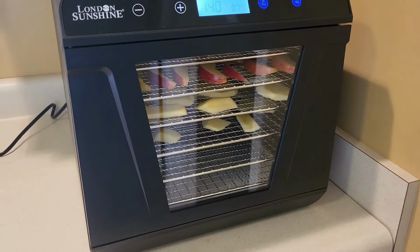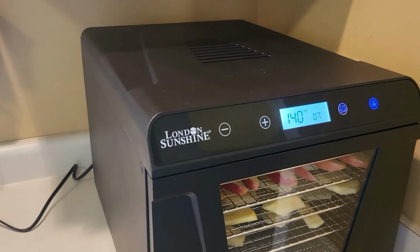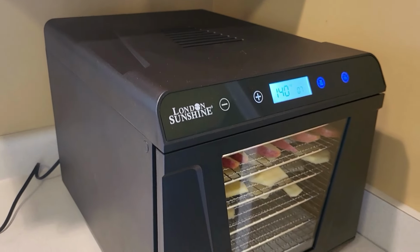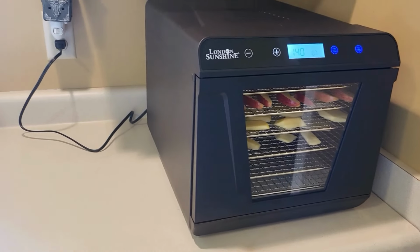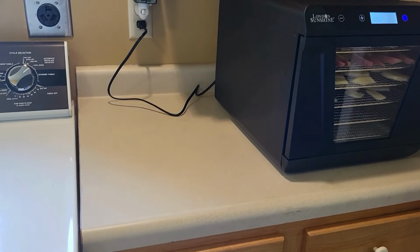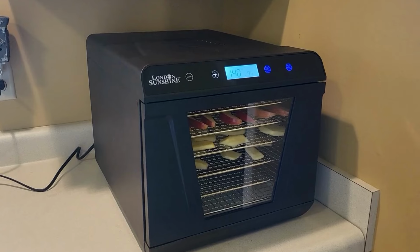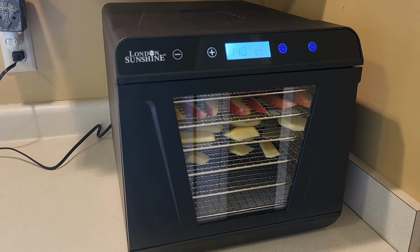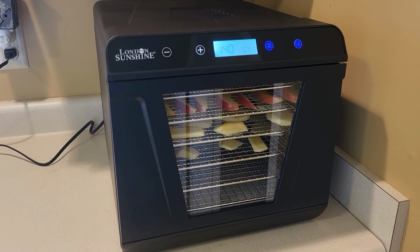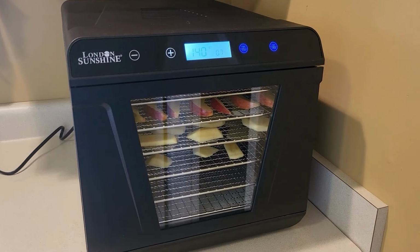Okay, I haven't gotten anything out, but it was packed really securely. It's super easy to set up. You basically wipe everything down, slide in the trays. I love the space. This is just sitting in my laundry room on the counter. It just fits underneath a shelf right here. I don't know if this is where I'm going to leave it, but it's super quiet, looks really nice, and we'll check back and see how things turn out when this first tray of apples is done.